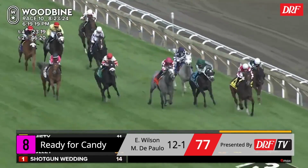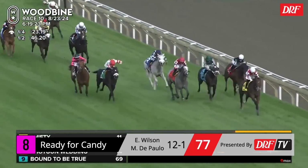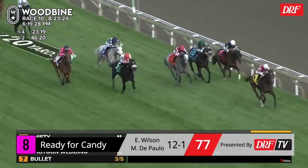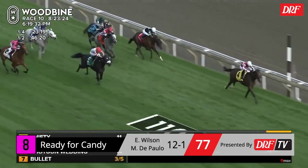On the outside in the pink silks is Will Reign. I think Ready for Candy ran just fine in this spot as well and might get a better setup. I have no problems with her stretching out to the mile. We'll see how she does off Lasix. Yeah, exactly. That's one thing you do have to consider for sure. Yeah, ran fine here. I'm with you.